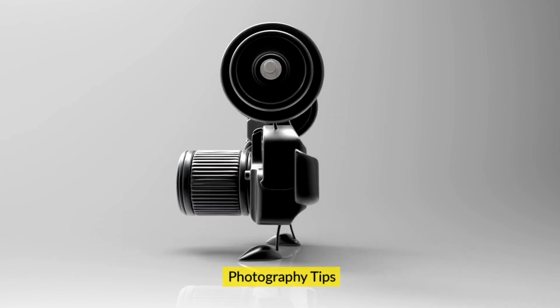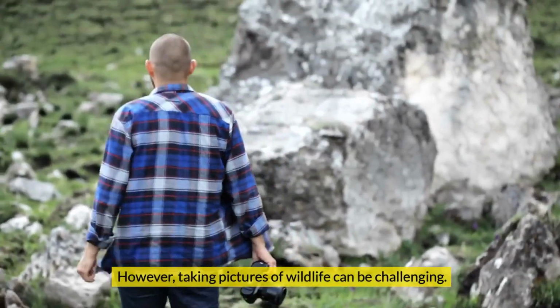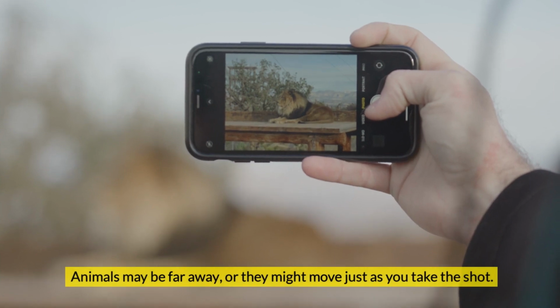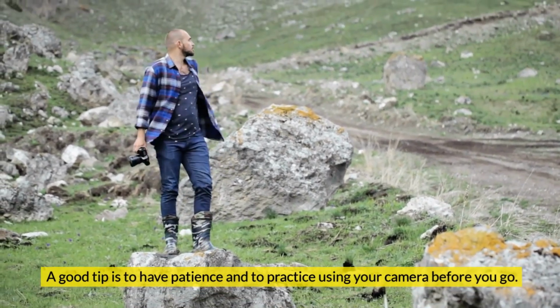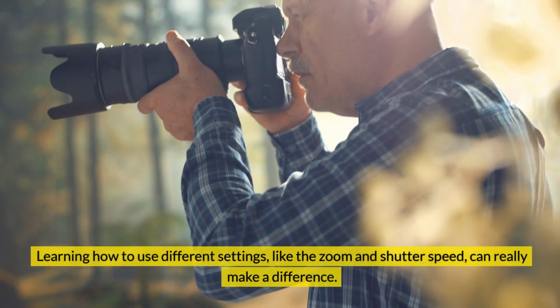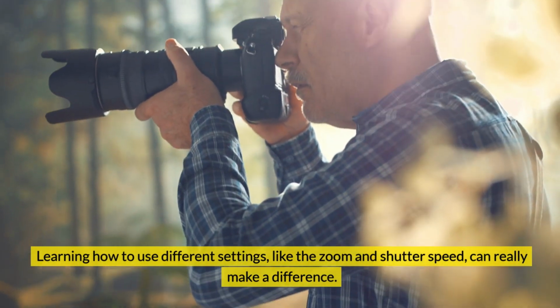Photography tips. If you're interested in photography, a safari is a dream come true. However, taking pictures of wildlife can be challenging. Animals may be far away, or they might move just as you take the shot. A good tip is to have patience and to practice using your camera before you go. Learning how to use different settings, like the zoom and shutter speed, can really make a difference.